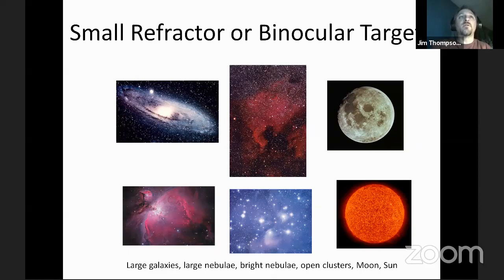Starting with a small, inexpensive refractor or binoculars. These are large angular size objects in the sky. So we already talked about M31, the Andromeda Galaxy, which is quite close to us in relative terms. And it's quite bright and large. So you need something with a wide field of view to see it.